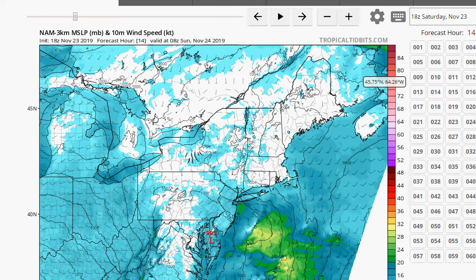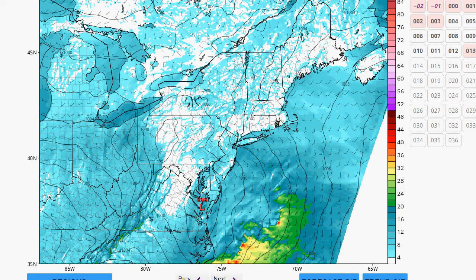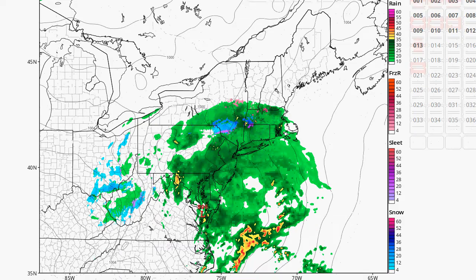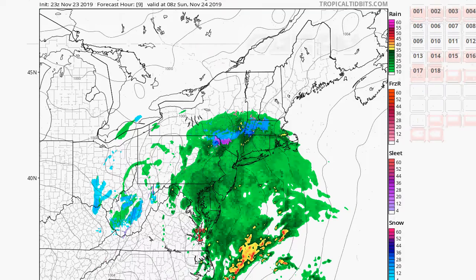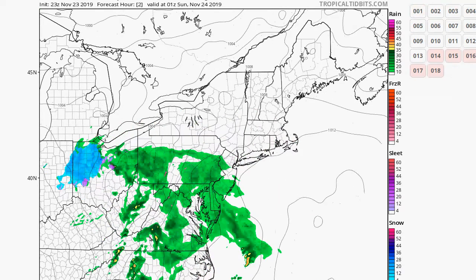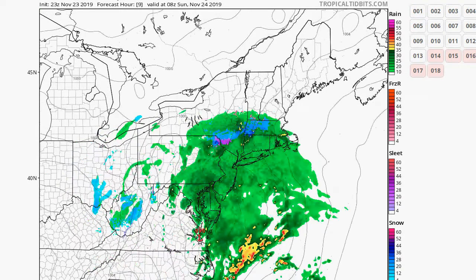Let's look at the HRRR model as well. We can look at that and see the timing here. That's the 0Z, which doesn't have enough in, so we'll have to use the 23Z. So this is one of the rapid update models, so the timing on this is a little more realistic, I think.